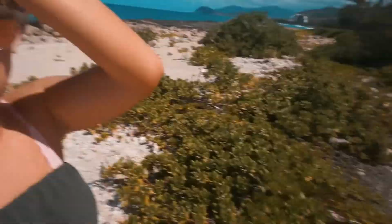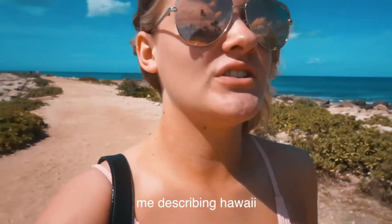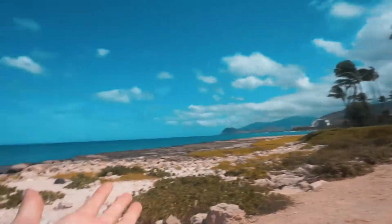The beach right now. It is super windy. I just went on a little walk because look at this prettiness. Is this an actual location? Because it literally looks like a movie at all times. Like, look at this. What is this? It's so beautiful.